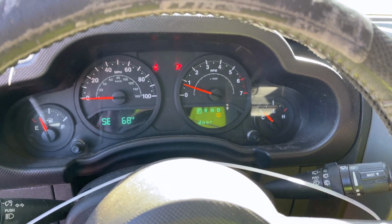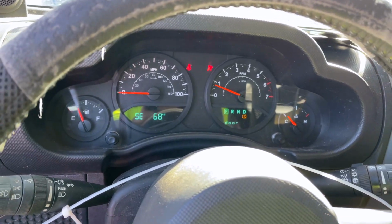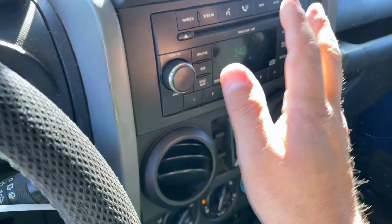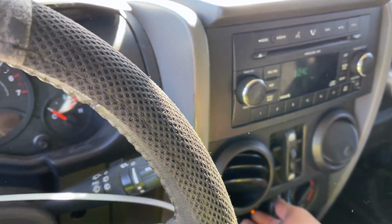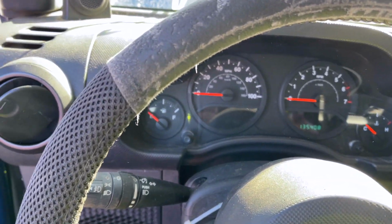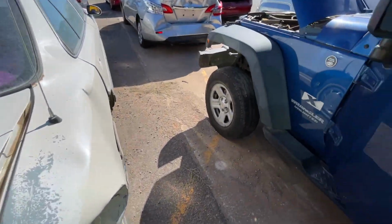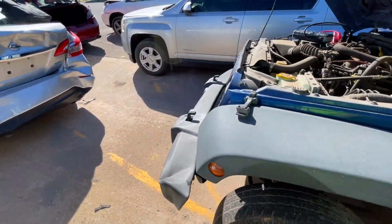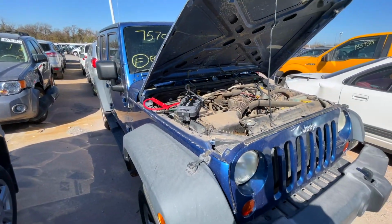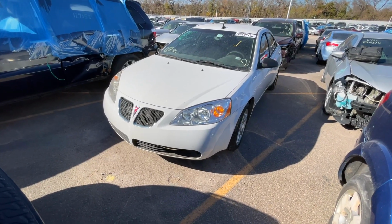What about air conditioning? I think I just heard the compressor kick in. Yes, we did. Cold air too, guys. Cold air conditioning. All right, that's going to wrap this one up. This is a steal of a deal. I know it ain't going to go for $1,900, but this is one, honestly, I am keeping my eye on. Next, we have a Pontiac G6 GT.